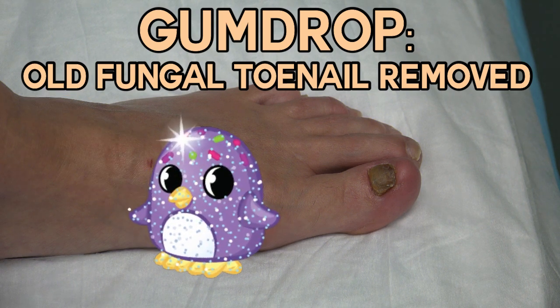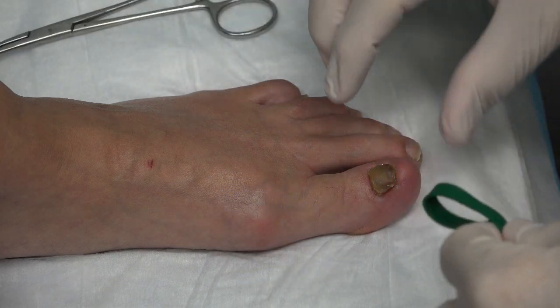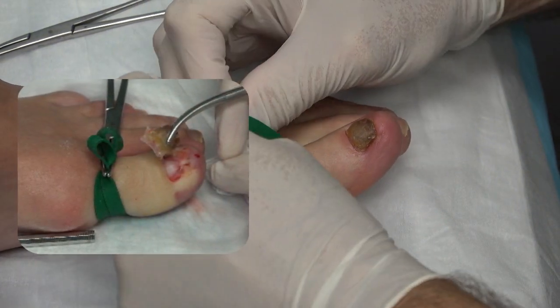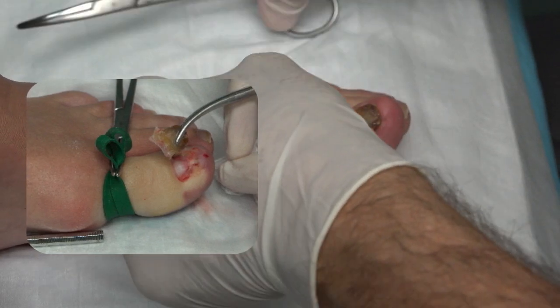So this is Gumdrop. She's a notorious toenail story liar. She says she's only had this for a year, but I know it's been longer than that. Isn't that right, Gumdrop? Admit it. Rolling? Oh yeah, I think we're rolling. Well, you can check. We might be.